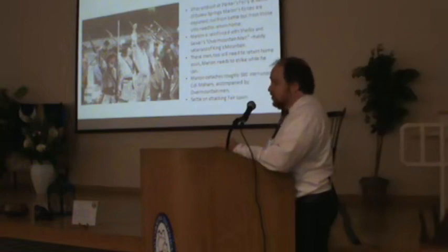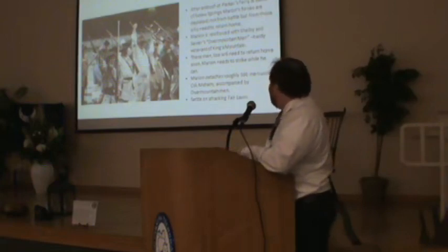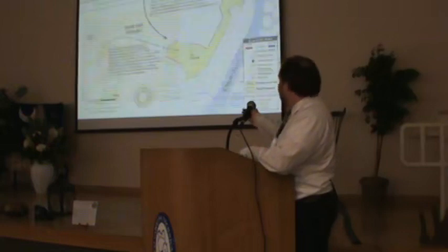So Marion is circling the British, looking at Wantoot, looking at Fort Fairlawn. He detaches 500 men, roughly, under Colonel Maham, accompanied by the Over Mountain Men. And of course, this is reenactors portraying the Over Mountain Men, and they settle on attacking Fort Fairlawn.